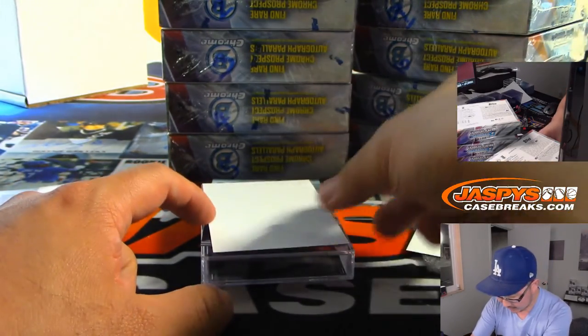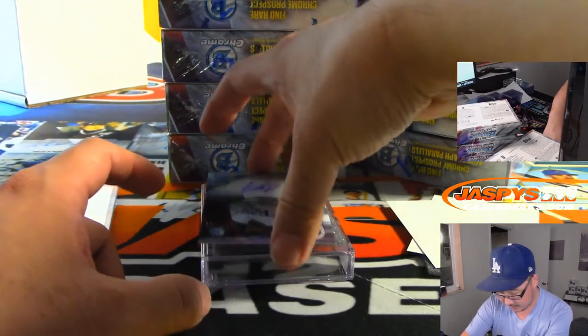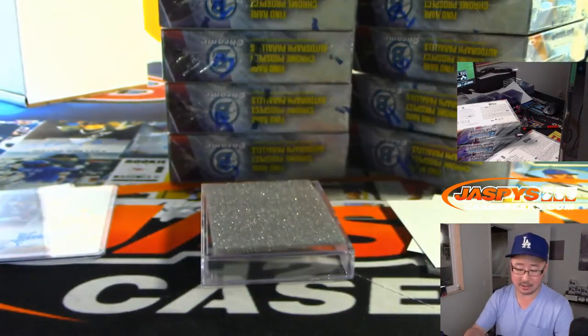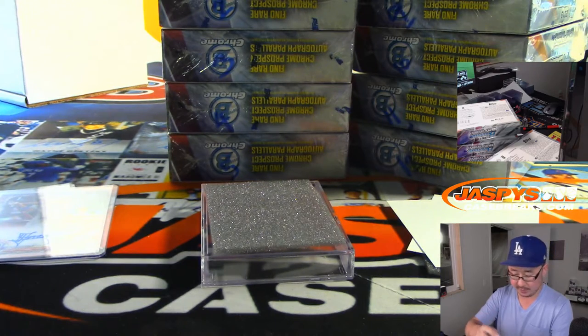All right, and back here is a Tampa Bay Ray. It's 397 out of 499. Moises Gomez for the Tampa Bay Rays.